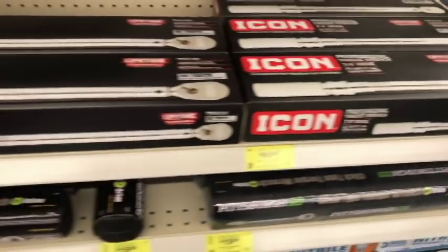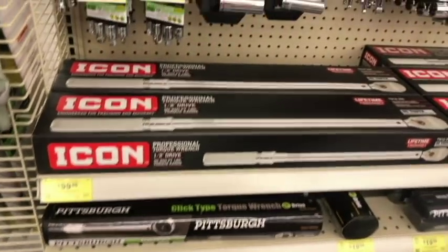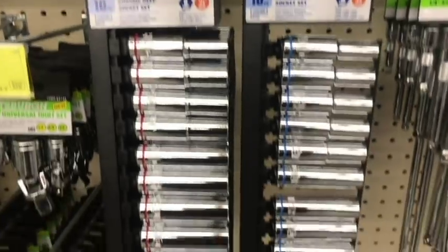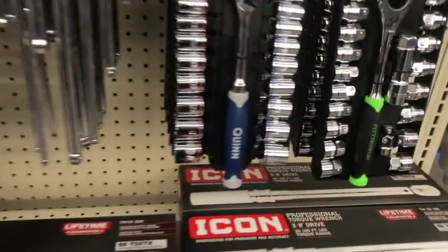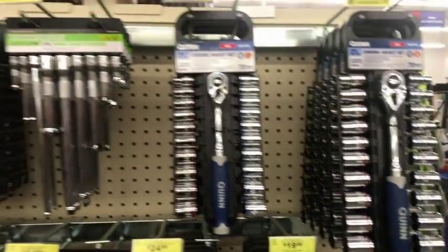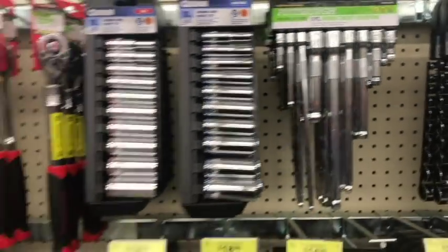Okay, these Icon torque wrenches, for what they're worth and what they're priced at, I think they're worth it, to be honest. I would compare them to something like a Husky. But now Quinn's starting to sell sockets. I don't know how I feel about this because they still look like the Harbor Freight shit. I mean, same concept, different color. Same exact shape, style, everything. They just kind of look like a Duralast.